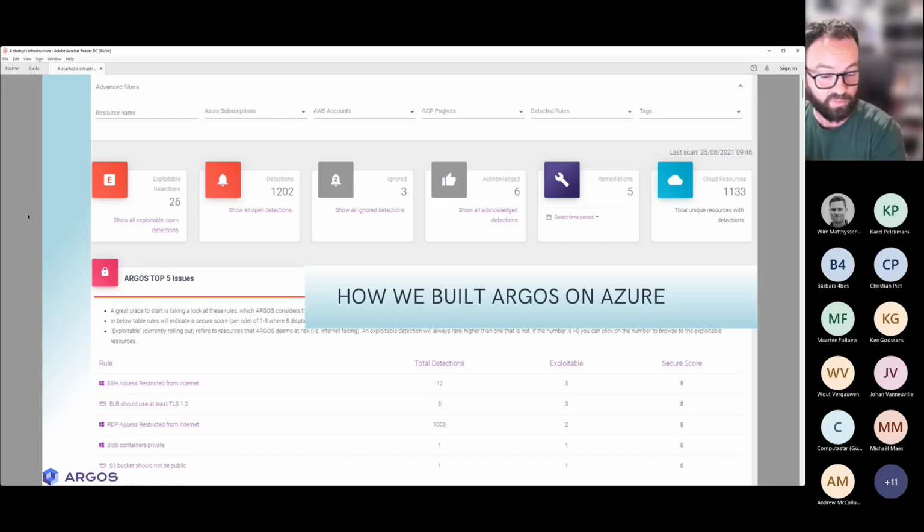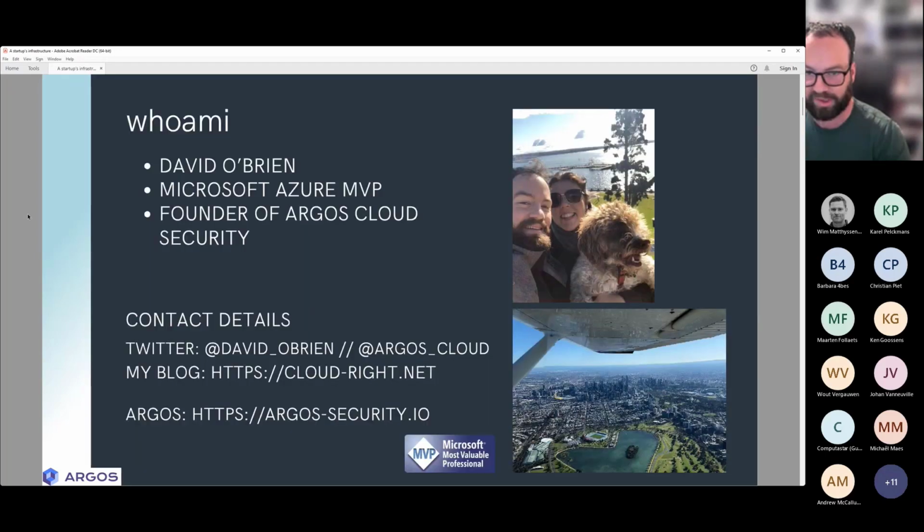To hear about how we build a cloud security product on Azure, specifically a cloud security posture management product, a SaaS application, a software as a service. Gonna go quite technical today, quite deep into how we build things and what technologies we've used, but I'm going to start where probably everybody starts.